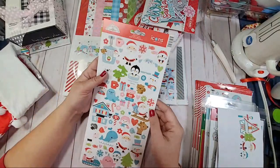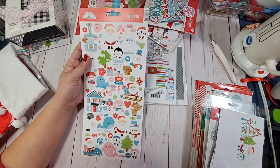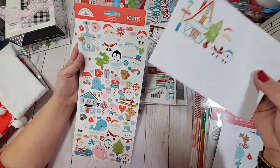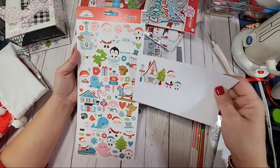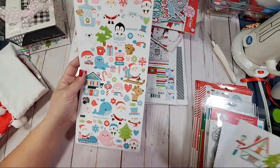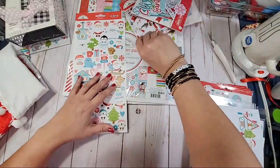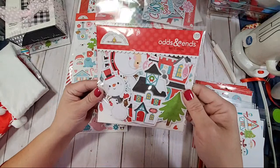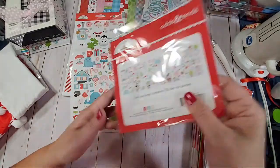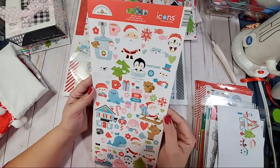Okay, this is the icon stickers. It's a little bit bigger, as you can see, compared to your mini icon stickers. See? But they have a different purpose. They could be bigger. They could be on top of cards if you wanted to. And then, so this is the small. This is the medium. And the large would be your odds and ends. I don't know if you guys want to look at the odds and ends today. I am okay to look at them.